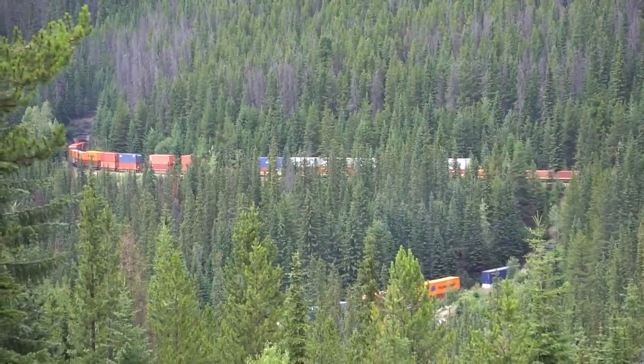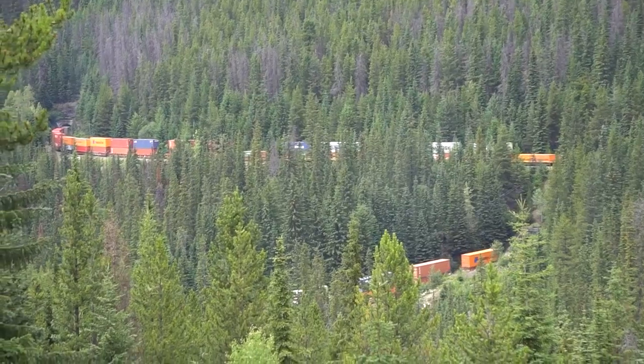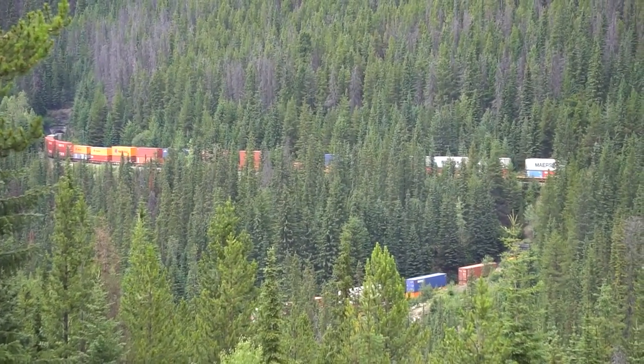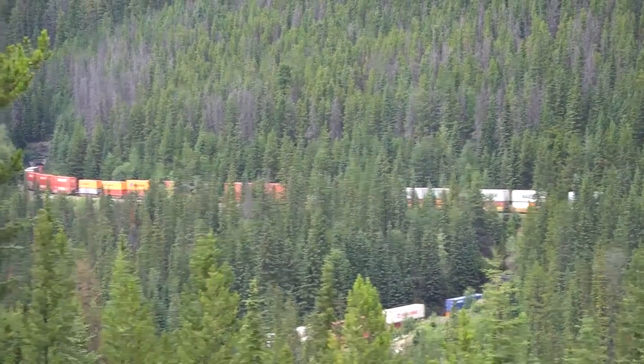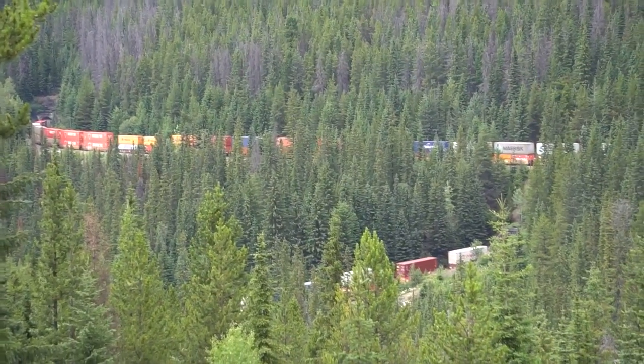So there are two of these spiral tunnels, upper and lower. One of them is 900 some meters and the other is 800 some meters. And they cut the grade in half. Very cool.